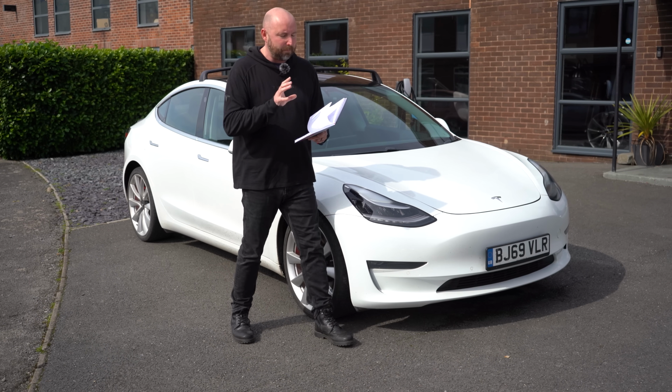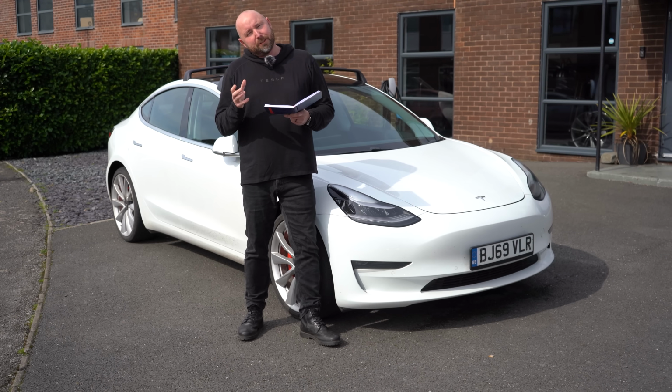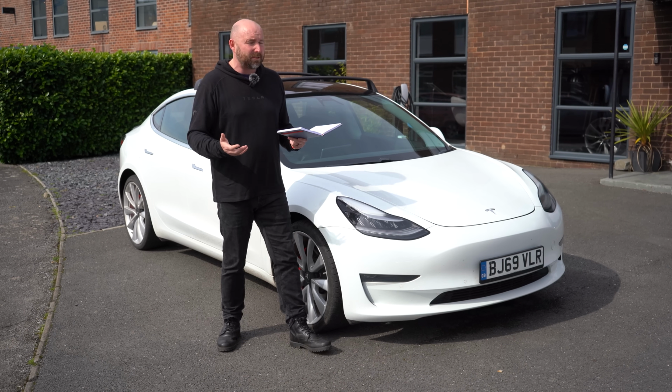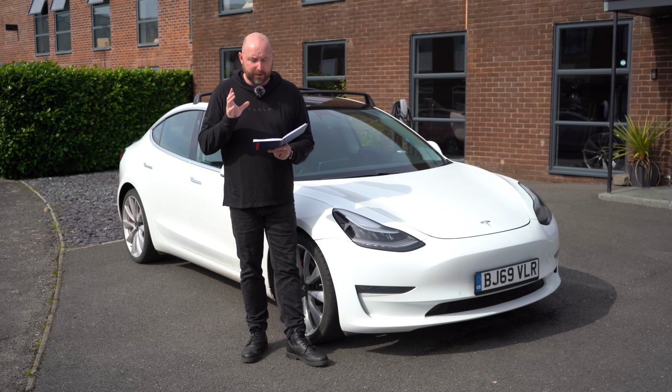Right, but what about other maintenance aside from wiper blades and tyres? With Tesla, it's strange. There's no real service routine. You don't have to take it for a service every year, 12,000 miles or anything like that. There isn't really any servicing, but you do have to maintain it. And actually, this is needed very, very little.